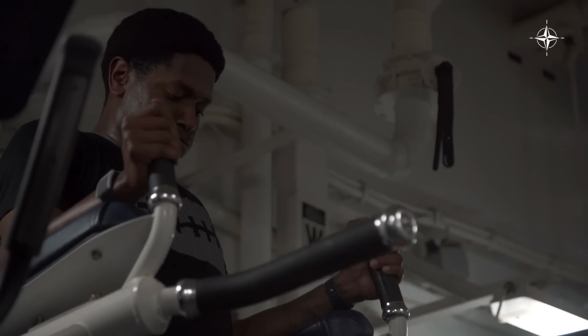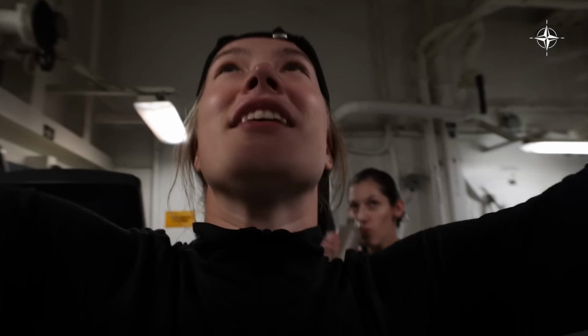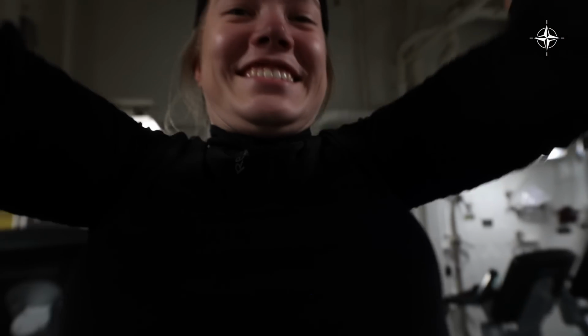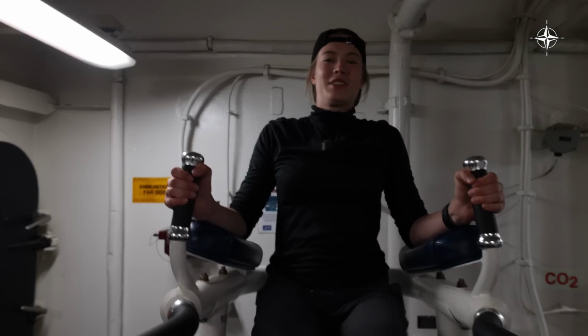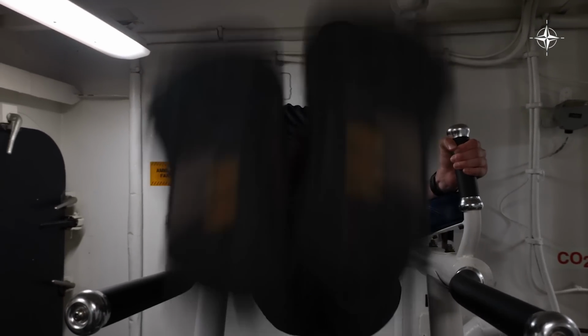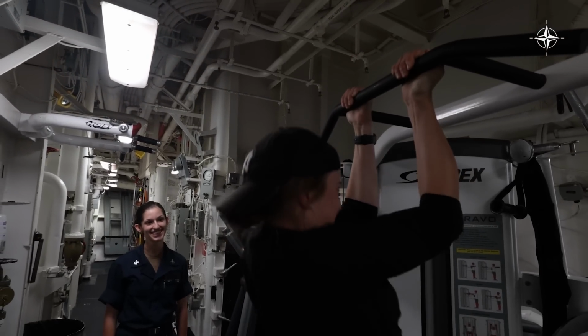Physical readiness is a big deal in the Navy, so it's important to have gyms on the ship so everybody can work out and stay physically fit. Let me flex a little. I can actually do 1.5. 2. Yeah! That's an ab workout. 1. I'm not good at this.